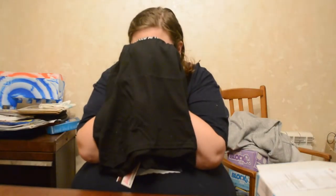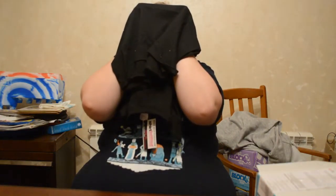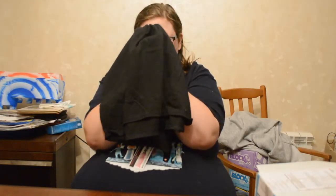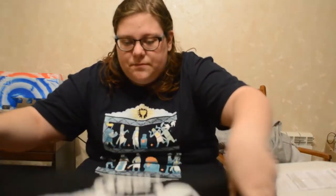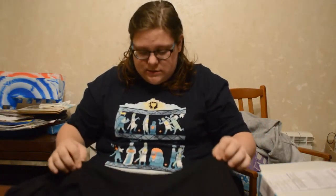I wonder if it's glowing already. I can't tell. It's too light. I will see afterwards. I'm trying to push it out of the way so it gets light the entire time, there we go. Sorry, I'm knocking Lego everywhere. There we go. Right. Cool shirt, anyway. Even if it doesn't glow in the dark, it's still cool.